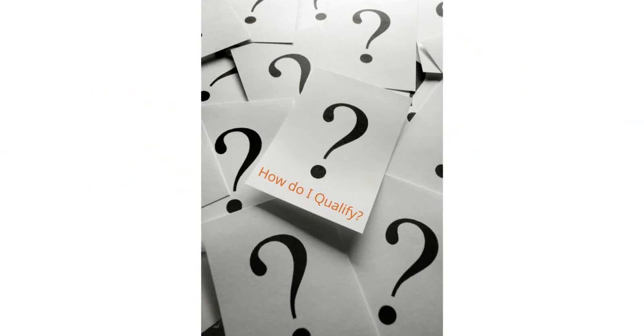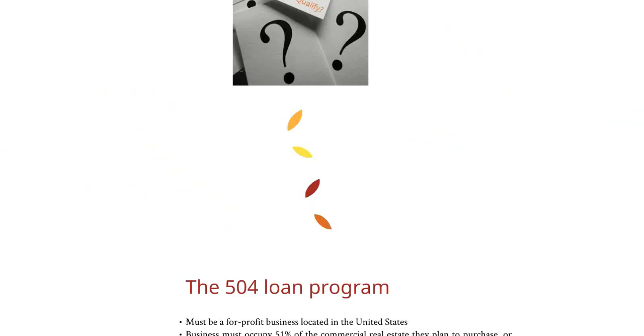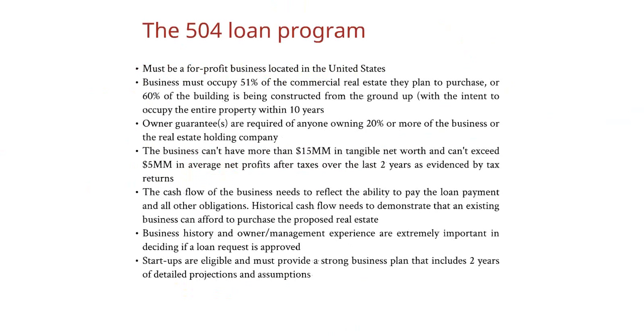So how do we qualify for these types of loans? Well, the 504 loan program, it has to be a small business and it has to be for profit. It has to be located in the United States. For Colorado Lending Source to make the loan, it has to be located in Colorado. And if you are entertaining a 504 type project, real estate or equipment project in another state, we can certainly refer you to a certified development company that operates in that state.